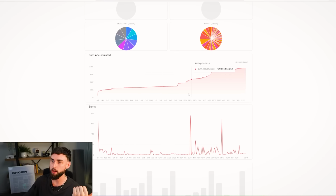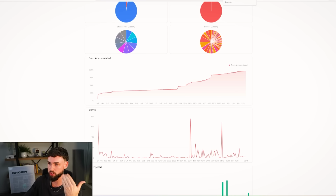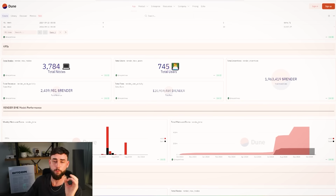As simple as that. Now, also, these guys burn just like ICP as well, and they've only started since February of this year. So they're burning a lot right now of Render, 211,000 tokens. So we're getting up there, and as you can see here, it's increasing every single day and every single month. They also do have, if this page decides to finally load, thank you very much, 4,000 total nodes. So I mean, look, these nodes are up, I think, 100 or 200% since the start of the year. So we can't deny the growth for all of these three coins.